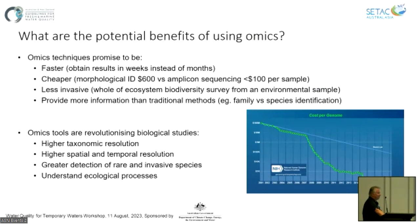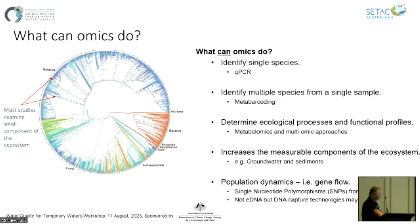So the benefits that we're trying to realize is we can make it faster, rather than waiting on taxonomists to count all the samples. We can hopefully get it done quicker. Things are speeding up the more these services are being provided across Australia. Cheaper, it probably is at the moment. Like, a morphological ID can cost you a fair bit of money. Sequencing is coming down all the time. That's the chart of what it costs per genome.